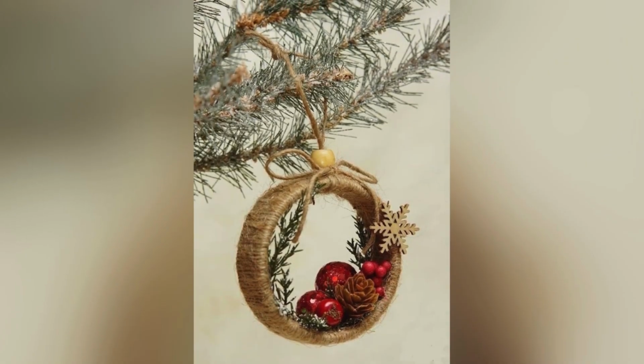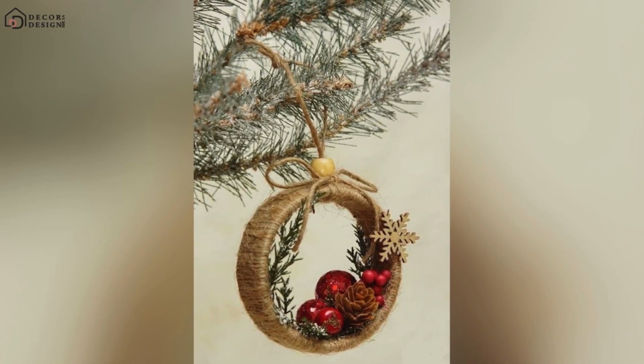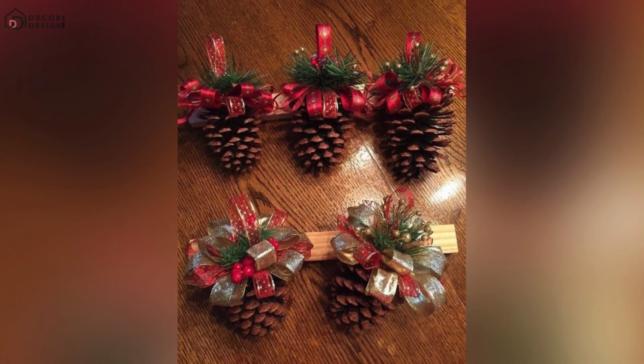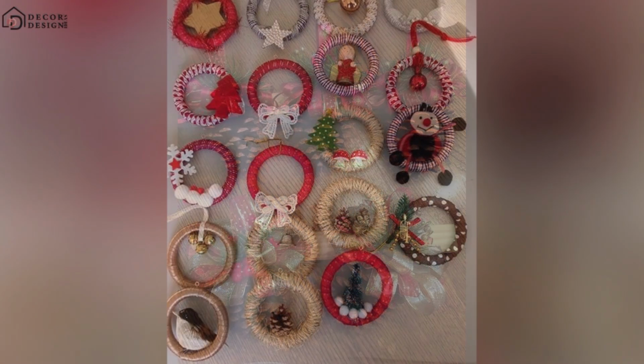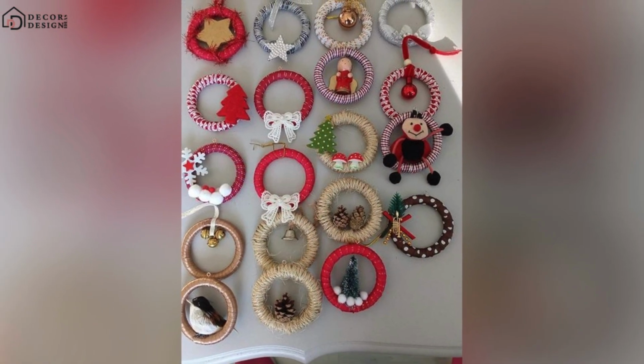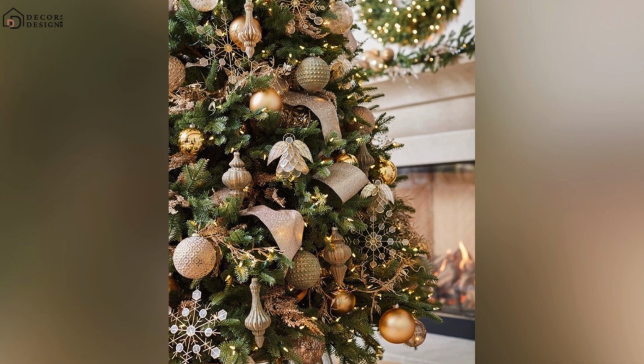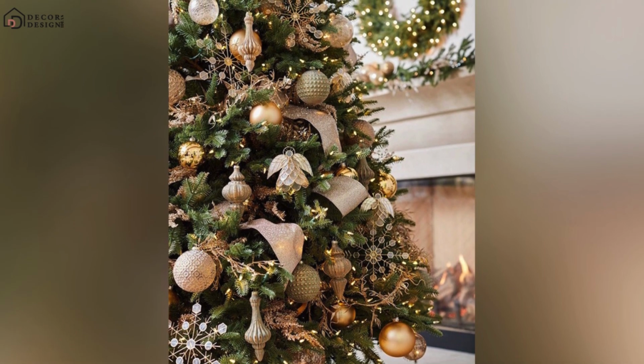From handmade treasures and personalized keepsakes to modern metallics and vintage-inspired designs, the right ornaments transform your tree into a masterpiece. Whether you're crafting your own or curating a collection, these Christmas ornament ideas will inspire you to decorate with heart, creativity, and timeless holiday charm. So grab your hot cocoa, gather your craft supplies, and let's make your Christmas tree shimmer with memories and magic.